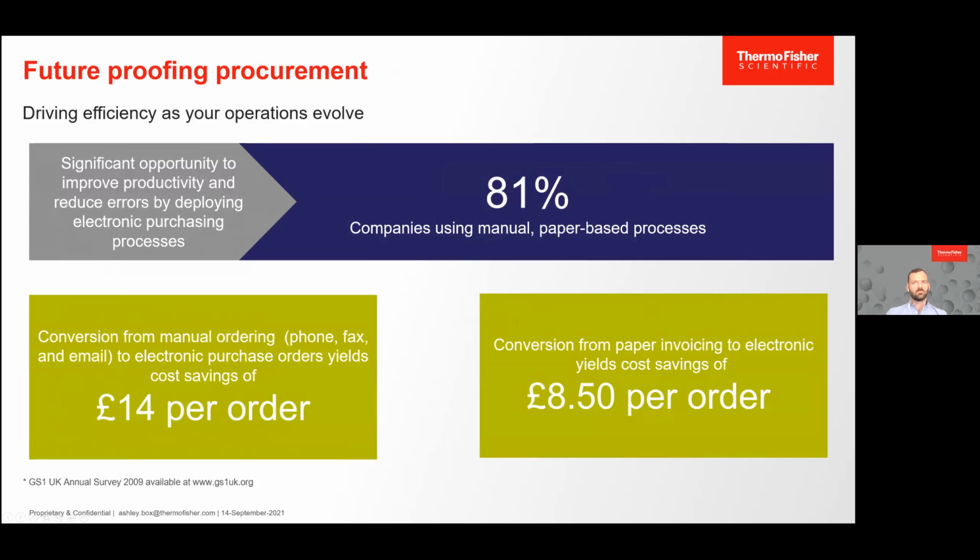We all like a number, something we can reference, something we can comprehend or understand. 81%. 81% of companies are still using a form of manual-based processes. Just try to relate that to our own personal lives and how we order things at home. I mean, who sent an email order to Amazon before?